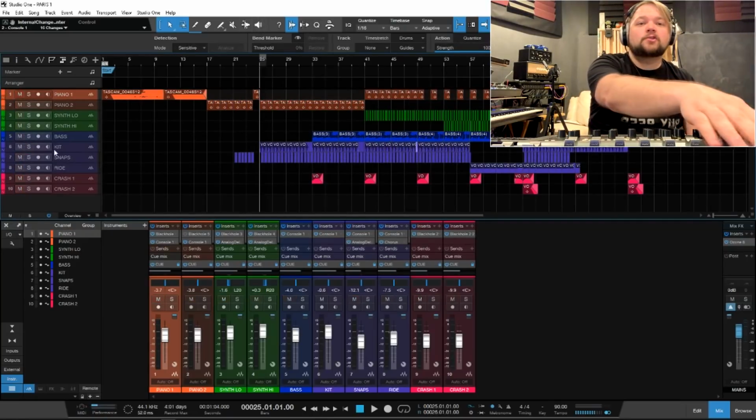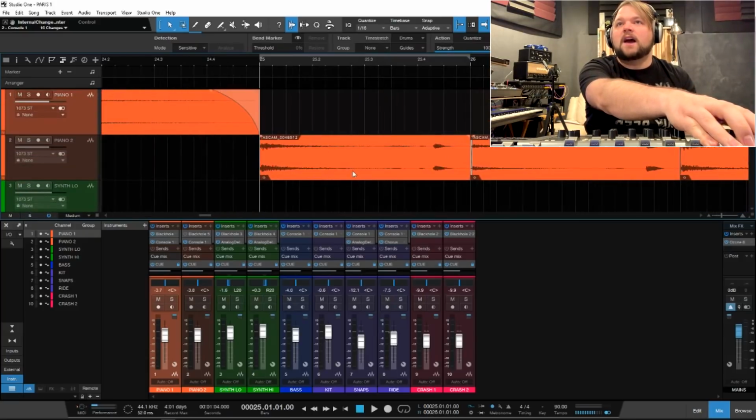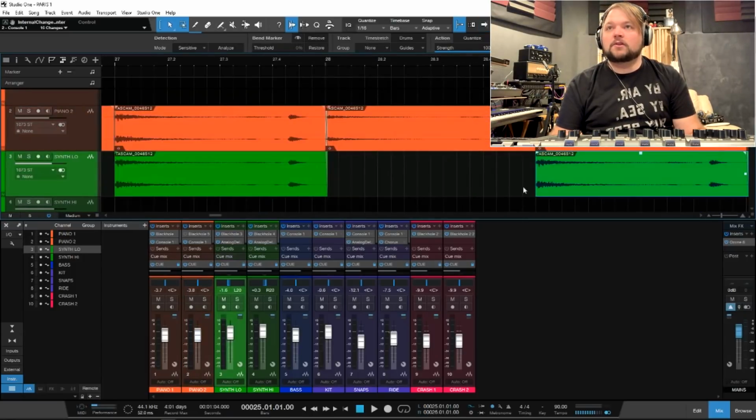Now, in terms of the actual audio editing, this is where things get really, really fun. You can actually already see I've done a few different things here, but controls for things like looping are incredibly intuitive. We just hit D and that's going to loop it out.